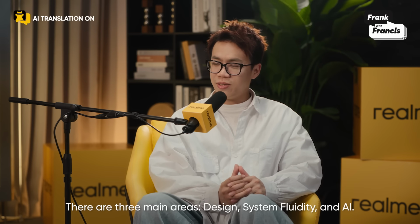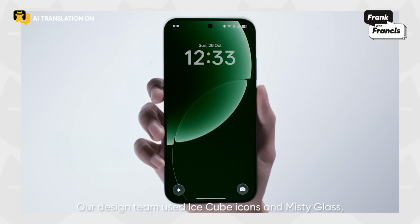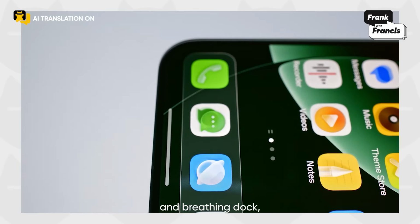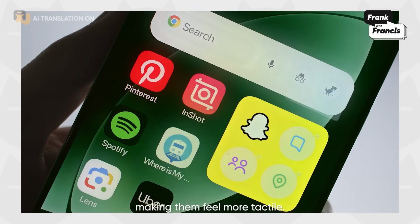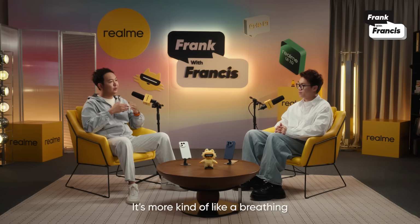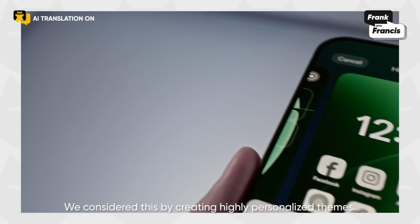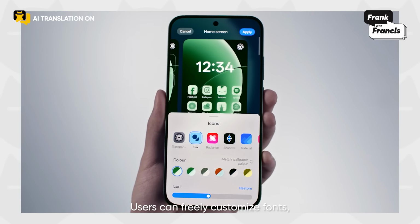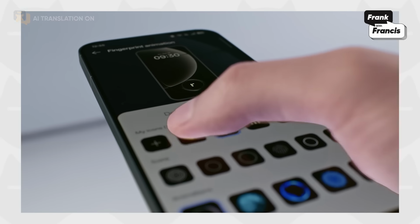There are three main areas: design, system fluidity, and AI. First, design. Our design team used ice cube icons, misty glass, and breathing dock to create a sense of light flowing through glass, making them feel more tactile. It's more like a breathing fluid glass design. Yes. Moreover, our users are young and individualistic. We consider this by creating highly personalized themes. Users can freely customize fonts, widget layouts on the home screen, and even the fingerprint unlock animation.